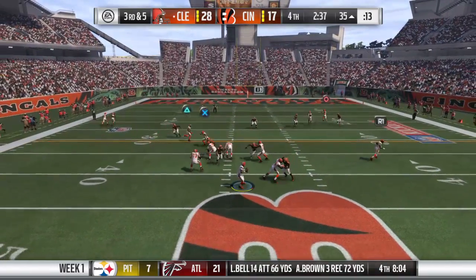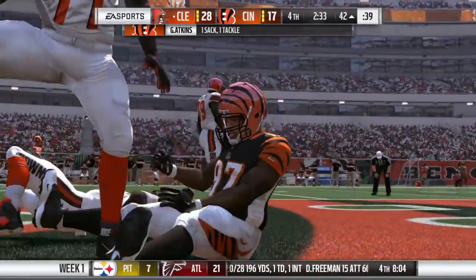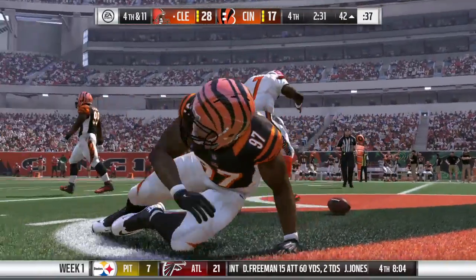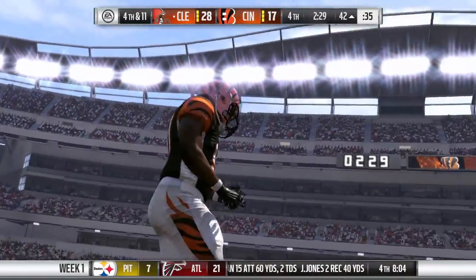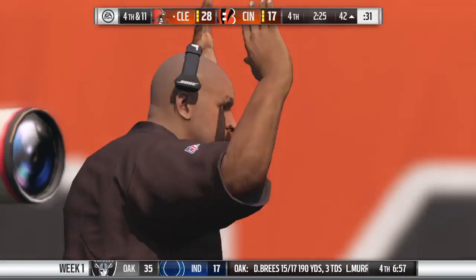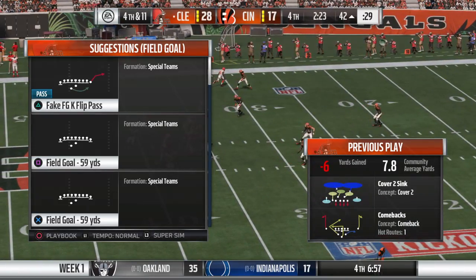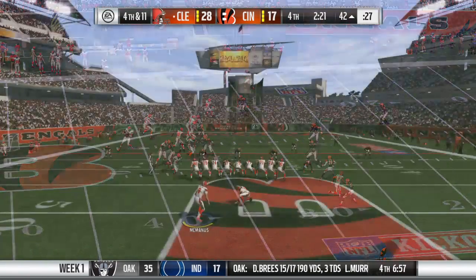They'll look to throw. And he fends him off. The Bengal pressure gets him that time. Down he goes. Geno Atkins in there to drop him for a 6-yard loss. And that'll lead to a 4th down. Great job defensively. I think he was trying to go through his progressions, find someone to get rid of the football. Before he knew it, he was on his back.